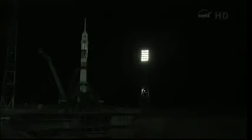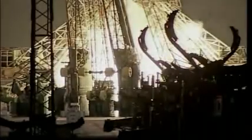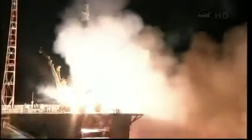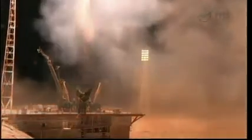The launch command will be issued at T-minus 19 seconds. It's about 10 seconds from now. T-minus 15 seconds. The second umbilical tower is now separating. 10 seconds. 9, 8, 7, 6, 5, 4, 3, 2, 1, 0, and liftoff. Liftoff of Karen Nyberg, Fyodor Yurchikhin, and Luca Parmitano on a 6-hour ride to the International Space Station.